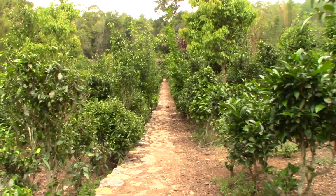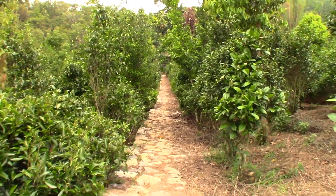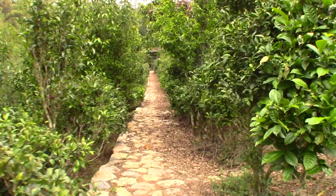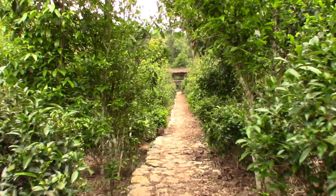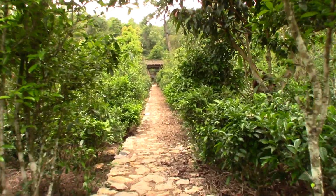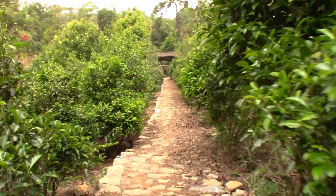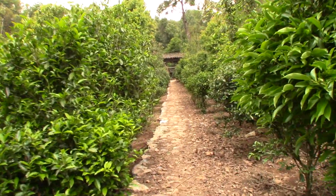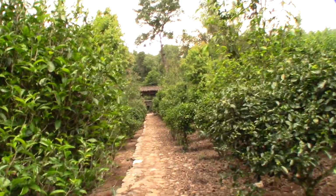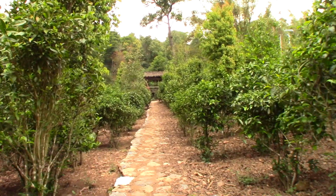And then nobody picked tea from here for a really long time. In the 50s, China was starving, and they cut down a lot of these trees and grew crops to feed themselves. It wasn't until later that they recognized the value of what they had here. Like I said before, there are only about 400 old trees left, and they are highly, highly prized.